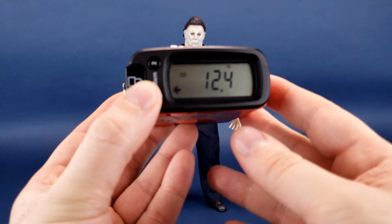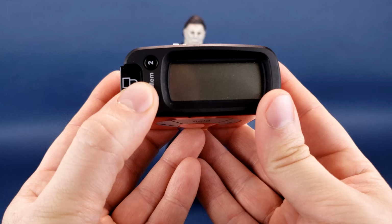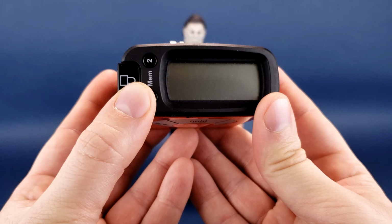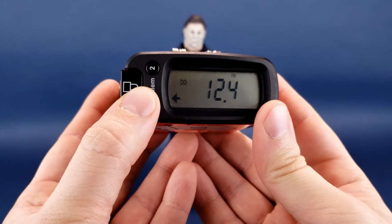But I can tell you, I was pretty excited, and when the pre-order was put in for this guy, he easily became the most anticipated figure of the entire year for me. And just how does this figure stack up? We'll get to that in a second.